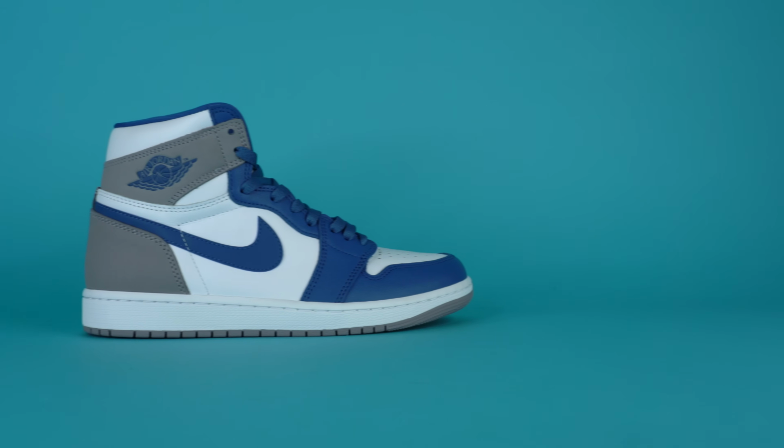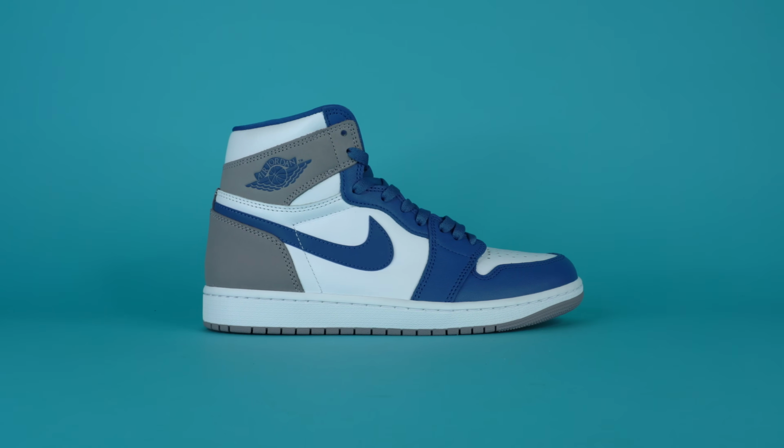So if the eyestay is black, like on something like the Black Toes, I like the laces being black. On the Chicagos, because that shoe is such a classic silhouette, you kind of have to go with, you don't have to, but I like going with black laces. On the Breds, I love the black laces, so that's usually the way that I go. But overall, I think this is a very clean look, and if I keep these shoes, which I'm not sure if I will, I think I'll be sticking with the blue laces.